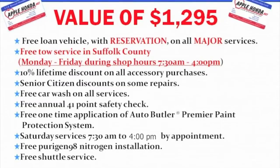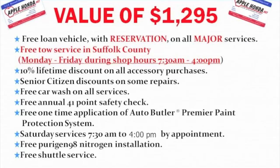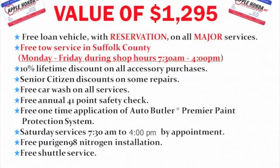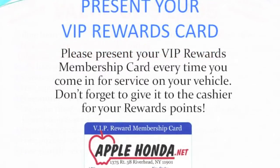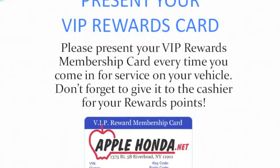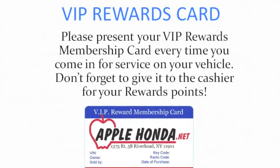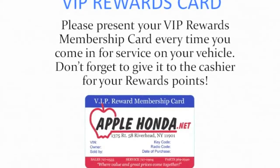The Saturday service, like I said, is from 7:30 until 4 o'clock. Everybody also got the nitrogen installed in their tires. We put that in every car when we deliver it for you. We also have a free shuttle service that we offer. It's very important that you remember to present your VIP card when you come in for service, because every time you come in, we swipe your card and you get rewards points. That's another benefit of the card.